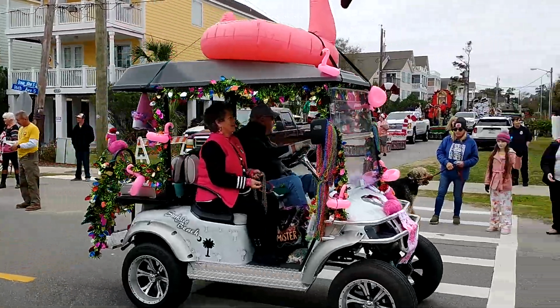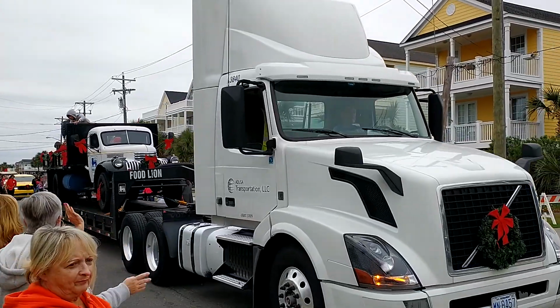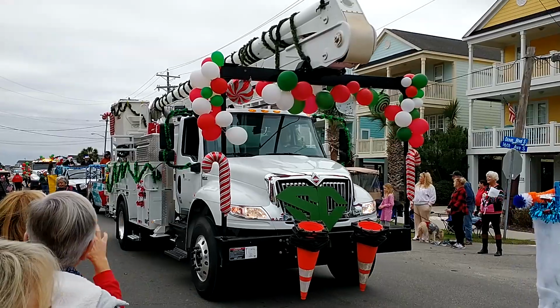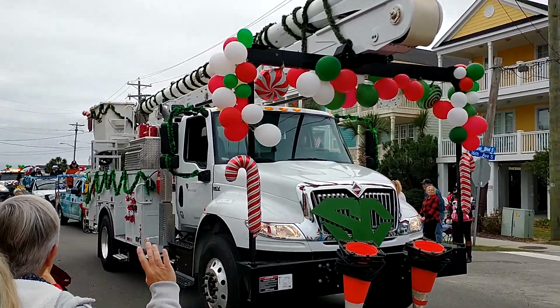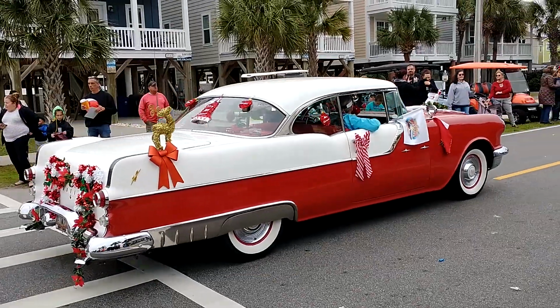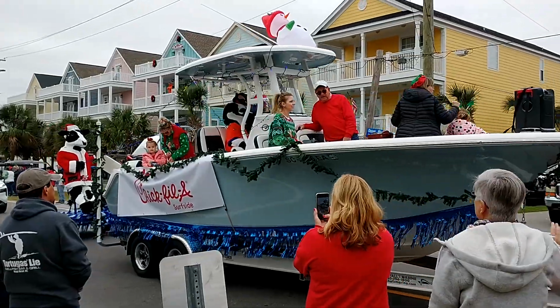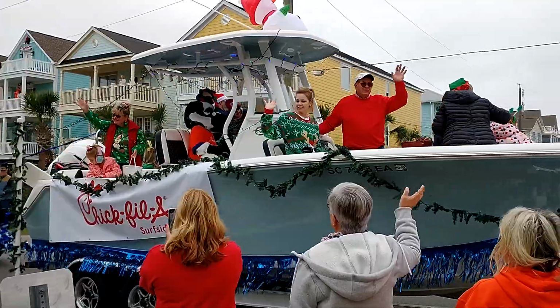There were also several golf carts decorated for the holidays. There were even tractor trailers and utility trucks joining in on the fun. Not to mention some classic old cars. And of course, no parade would be complete without a marching band.